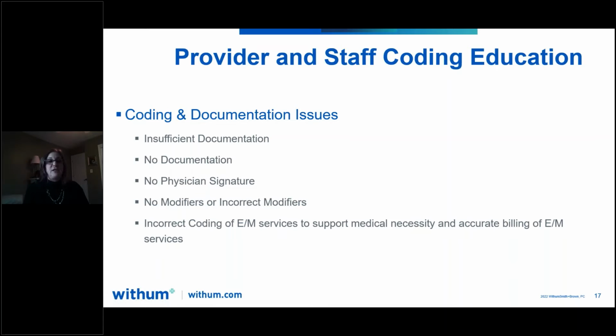So coding and documentation issues. Insufficient documentation, I would say, is the number one reason for a documentation issue. It's not supporting the codes that are being billed out. No documentation, because I have seen that many times where there's a visit, but there's no documentation for it. No physician signature. Obviously, it could be electronic, or if there are physicians still doing paper, it has to be a written signature or electronic. So that is one of the requirements for your documentation. And that is another area where I have in the past seen that it's not done. So those things always, physician signature is always required.